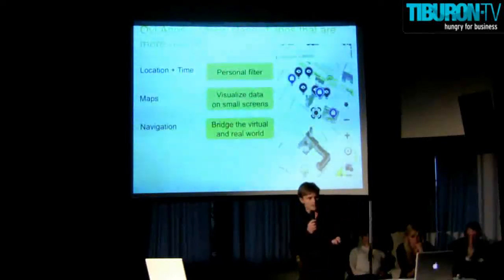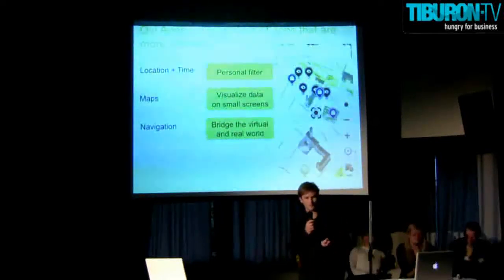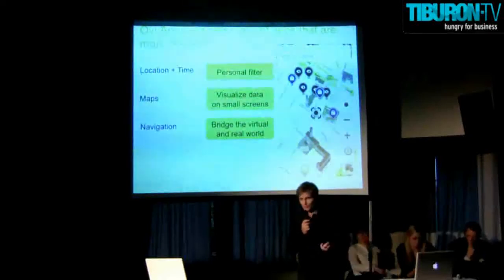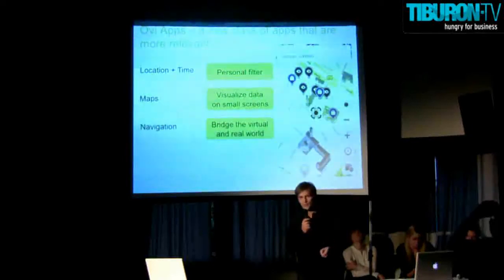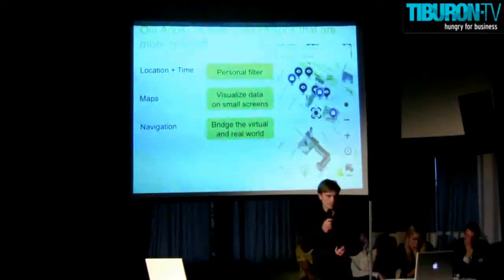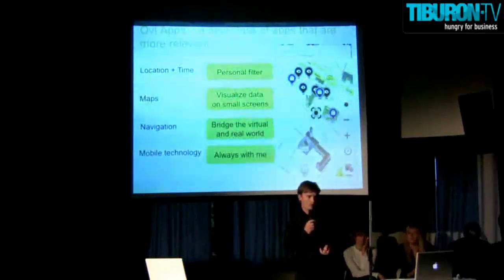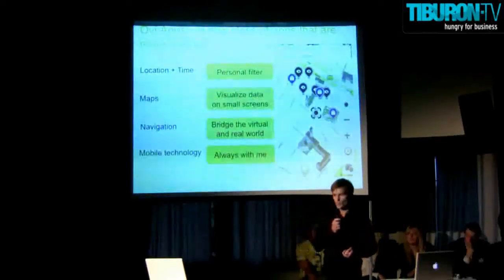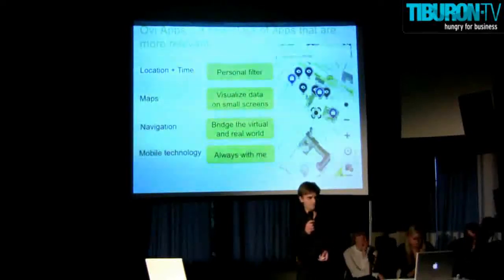What this does is that you can then actually go to the place in the real world. Not only will you find your favorite restaurants or bars or Mobile Monday places on the map, but you will also actually be able to go there in real life. So we're quite excited about these kinds of apps and what they can do. And of course, it's all mobile, so you always have those apps with you on your device.